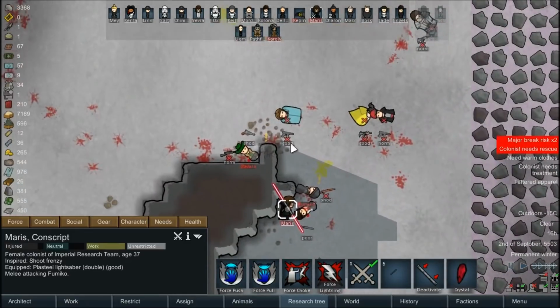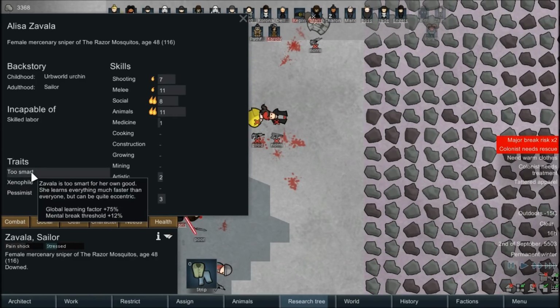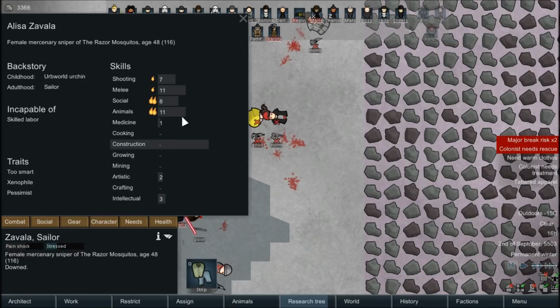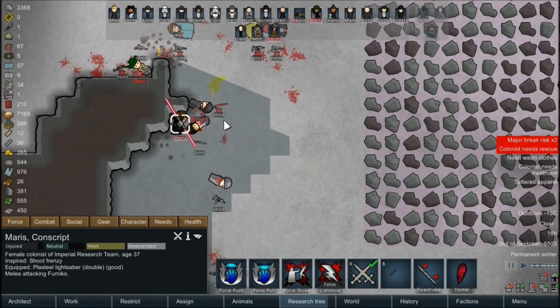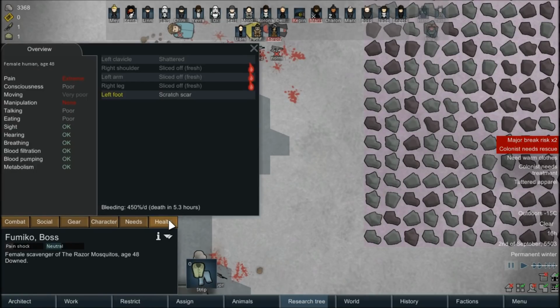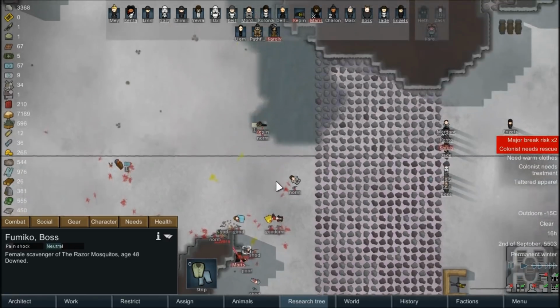We have quite a few prisoners out of this, at least 4 by my count. Too smart. I mean, you're not a bad character either. Pessimist is kind of a problem. But... huh. Too smart is good, and Xenophile's not bad. Very similar character to the other person that we grabbed, though. Let's see. You're not too badly hurt. You are... oh my god. So, the left arm is completely gone, the right arm is completely gone, and the right leg is completely gone. We would have to craft so many bionics for you.